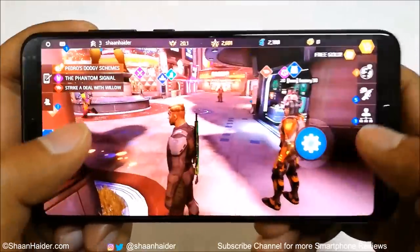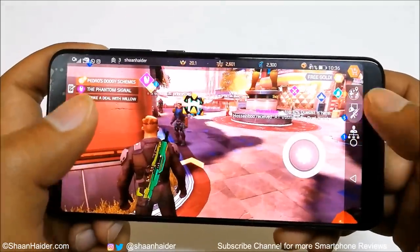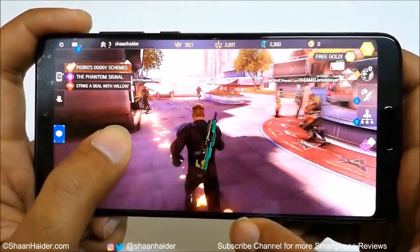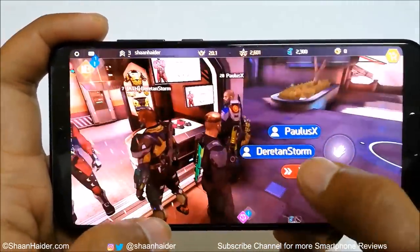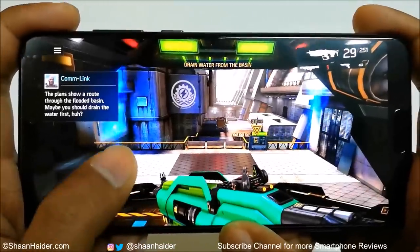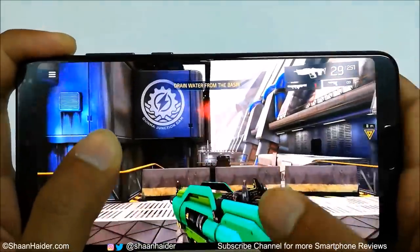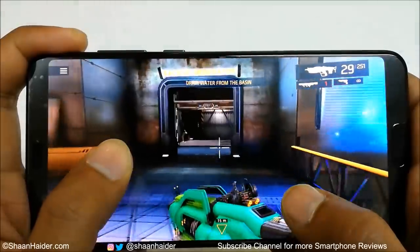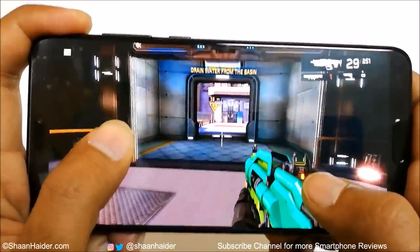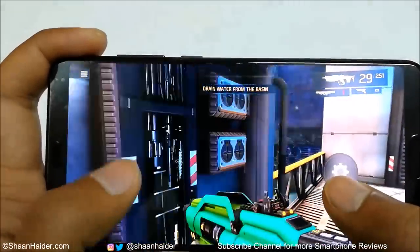So still there are some frame drops even though we are not playing anything in the background. All other games are closed right now. There's nothing running in the background, but still we are facing some frame drops and lagging here and there on Shadowgun Legion. So the graphics quality is really good. The gameplay is nice and smooth. It's looking quite good. Earlier it was lagging while we were in the game menu, but while playing the game, it's looking pretty good and smooth.